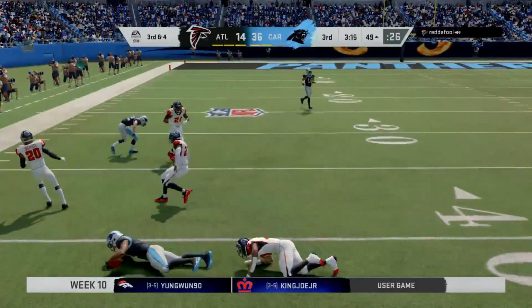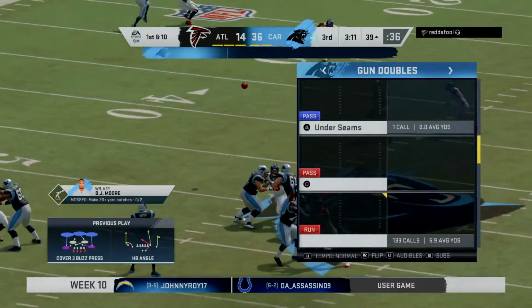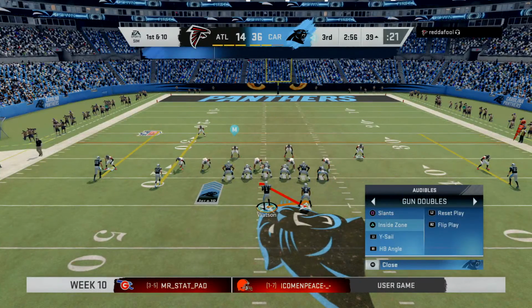And this time he's got the hook up. It's complete. And they'll get him down as he's inside the 40. Give him 10 there. Good enough for a Panther first down. So from the 39 now, they'll come up on a 1st and 10.